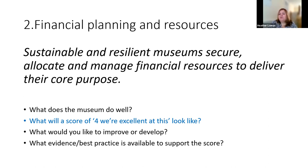What does a score of 4, we're excellent, look like? So do we regularly review our financial position? Do we have financial policies and procedures in place? Do we have finances coming from a variety of sources rather than just reliance on one income generation? How are we looking to diversify our income, for example?